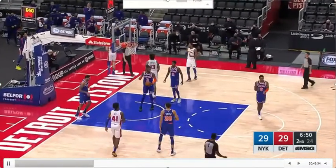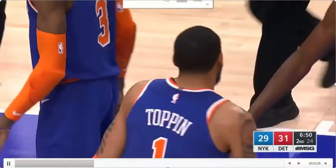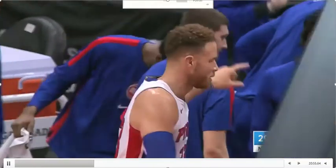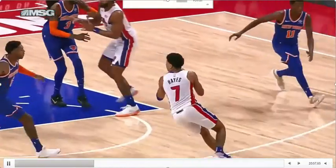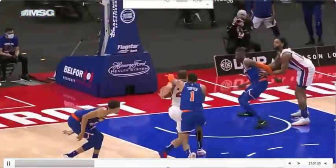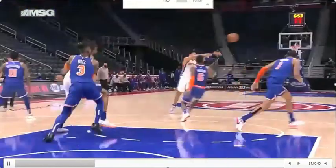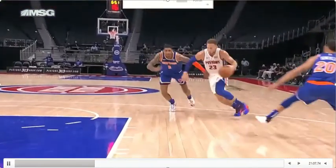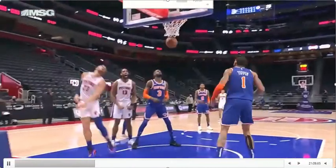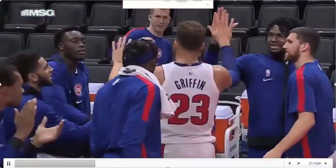So it looks like in this clip here, essentially the second unit started to wear out a little bit, so they brought a couple of starters back in. And one of the reasons why is because Mitch Robinson gets really undisciplined. He's not in shape too, so he wasn't able to finish with the second unit.